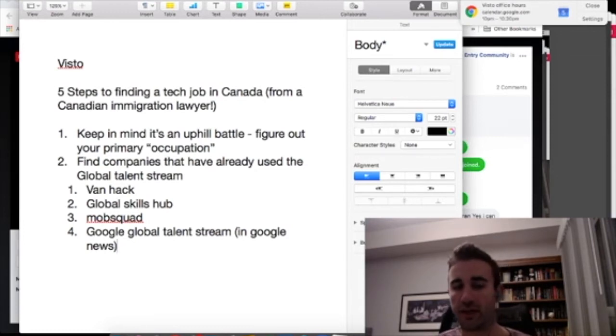So you're going to scope out VanHack, Global Skills Hub, Mob Squad. Heck, just Google global talent stream recruitment companies. There might be other ones. These are the ones that I kind of know, I've had relationships with. I know they do good work, but there might be plenty of other ones out there. You want to find those and see which companies they're using.